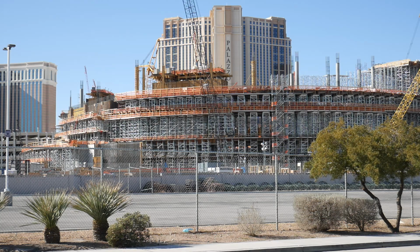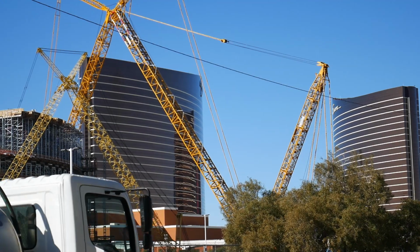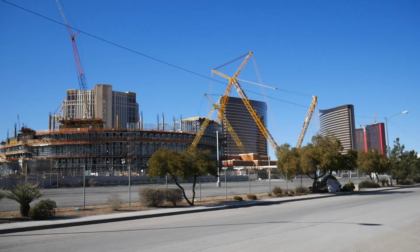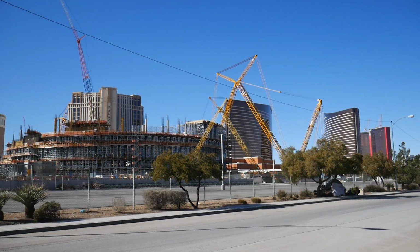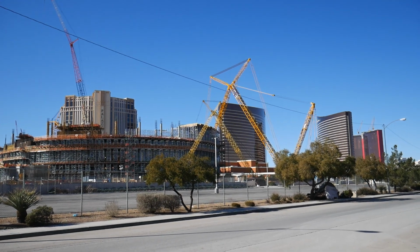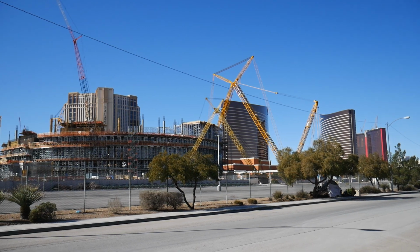So right now I moved up a little bit, and we're on a street called Manhattan. So here's a map of where we are. Now, I spoke with a security guard earlier, and he said it was pretty breezy this morning, and so a lot of guys did go home already. And as you can see, we have a couple of cranes right here just not doing anything, and I guess it was just too windy for them. So that's the way it goes.